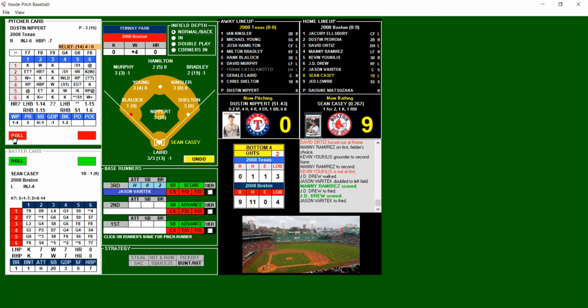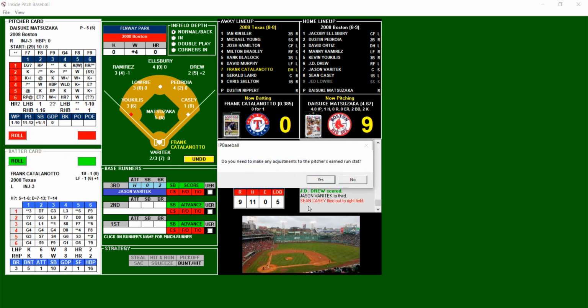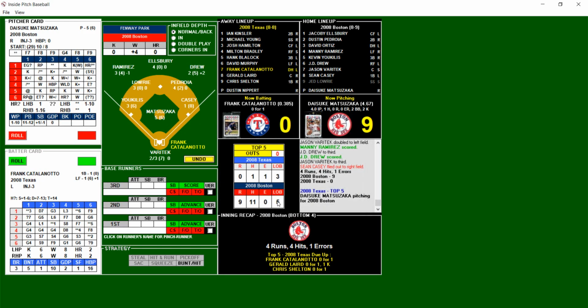Sean Casey is 1 for 2 today with a strikeout and an RBI. And here is the pitch. 6-5, column 6, row 5. That's going to be a range play at Fenway Park. We're going to go to Fenway. 5-3, column 5, row 3. That's going to be good for a double out there to Bradley. Bradley's range is on a 1-2. That's a 2. He'll make the catch and they get out of the inning. And 4 runs, 4 hits, and 1 error. After 4, it's Boston 9, Rangers nothing.